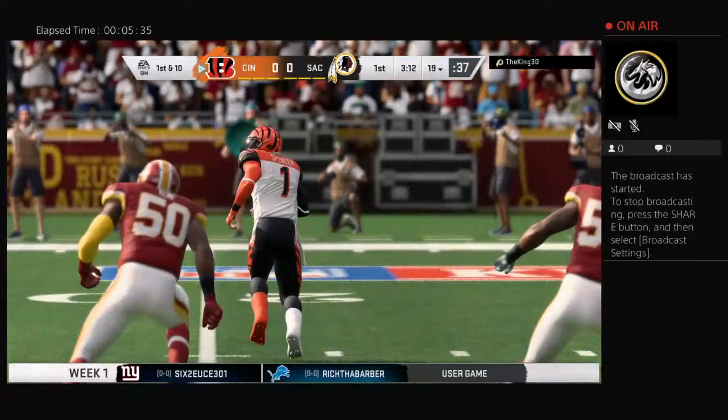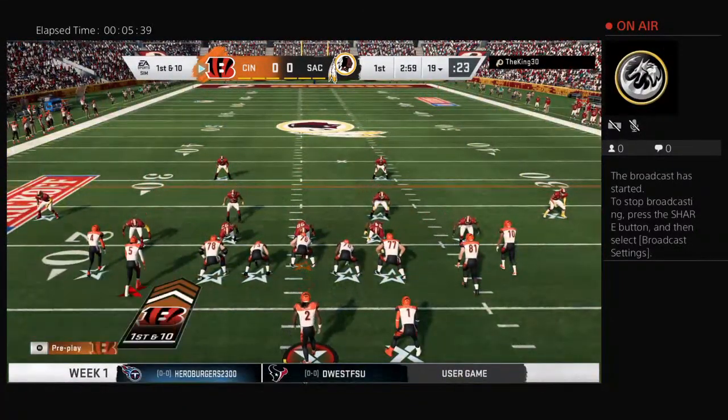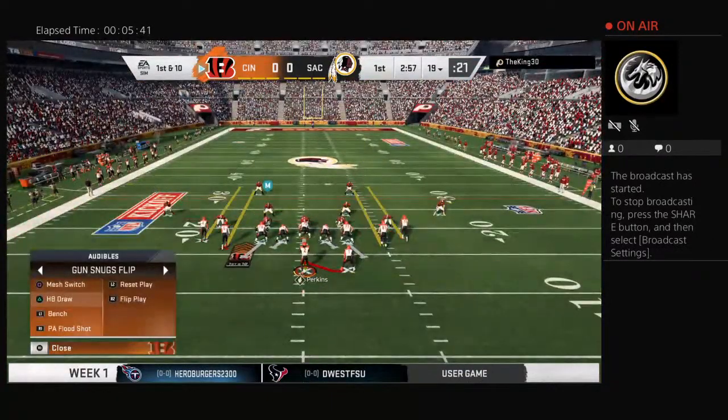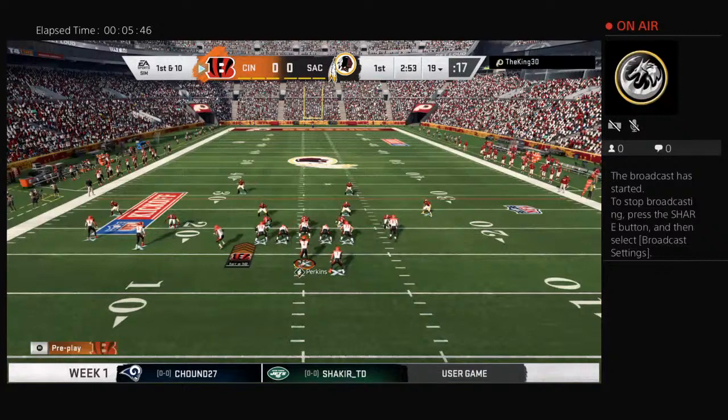Cincinnati. Come on, set. Mike. Come off the ball. Hey, watch it. Come on. Hey, wide. Get wide. Check 43. Watch out.